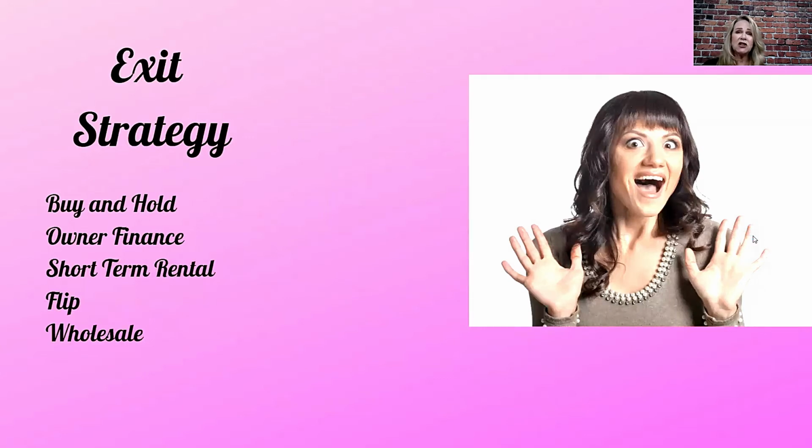And then the exit strategy. I talk a lot about exit strategies, and I always try to have at least two exit strategies for every investment property that I'm looking at. So does this make a good buy and hold? Is it an owner finance property? Is it a short-term rental? Is it a flip? Is it a wholesale?